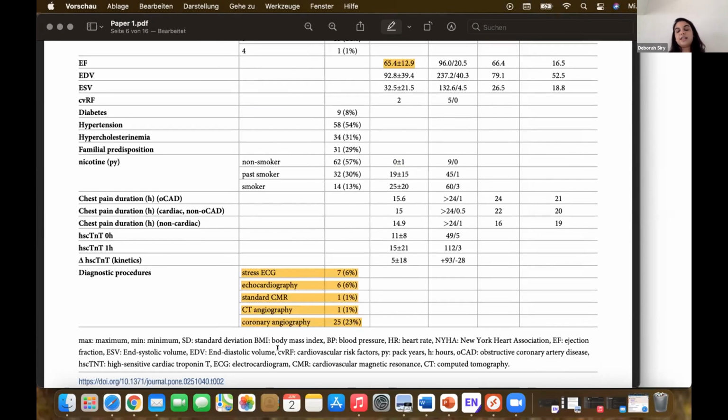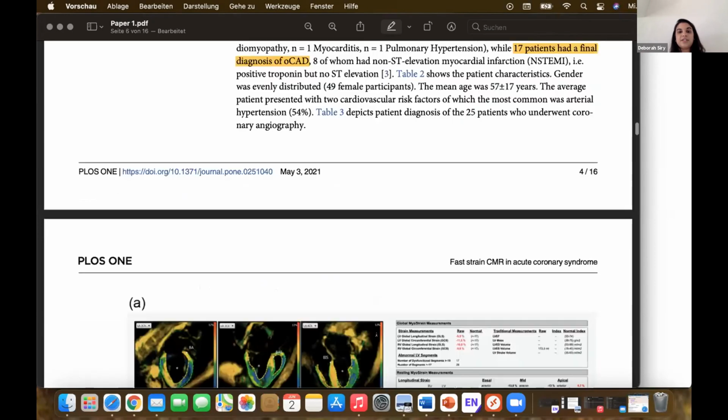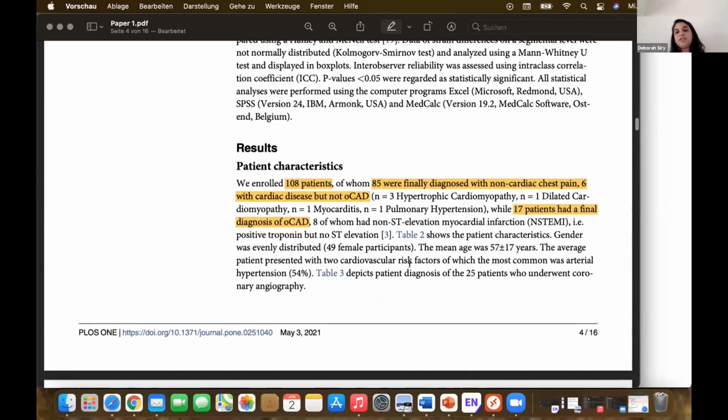And this served as our standard of reference. So we visually triaged the patients according to the bullseye plots and then compared these to the patient's final clinical diagnosis. According to the routine diagnostic workup in the ED, 85 patients were finally diagnosed with a non-cardiac form of chest pain, 17 patients had obstructive coronary artery disease, and 6 patients were diagnosed with an underlying cardiac disease such as hypertrophic cardiomyopathy or myocarditis.